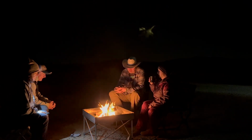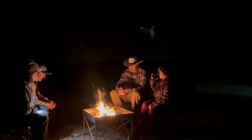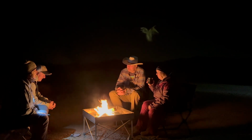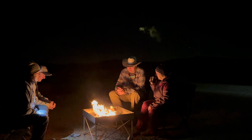Sitting around the campfire, we were reflecting on how amazing and surprisingly lonely the East Mojave Heritage Trail has been so far. It turns out that early February is a great time to explore this region. Well, as long as the weather stays dry.